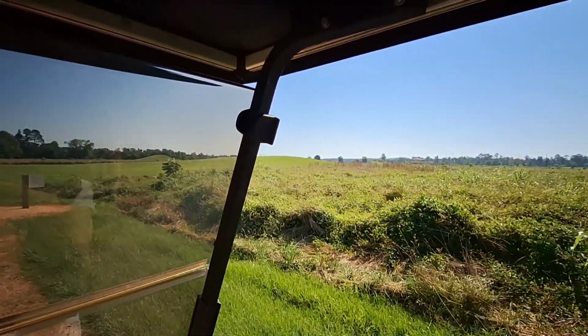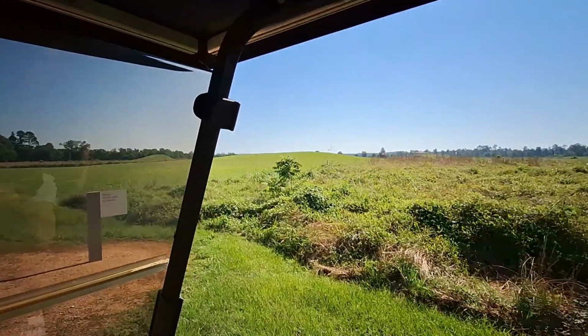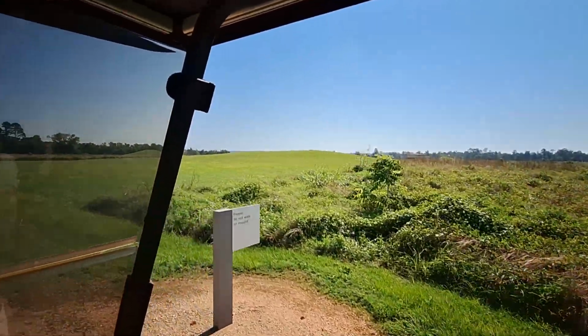Is that the bridge? What is that? Yeah, there's a bridge on the other side. We'll go check that out here in a minute.